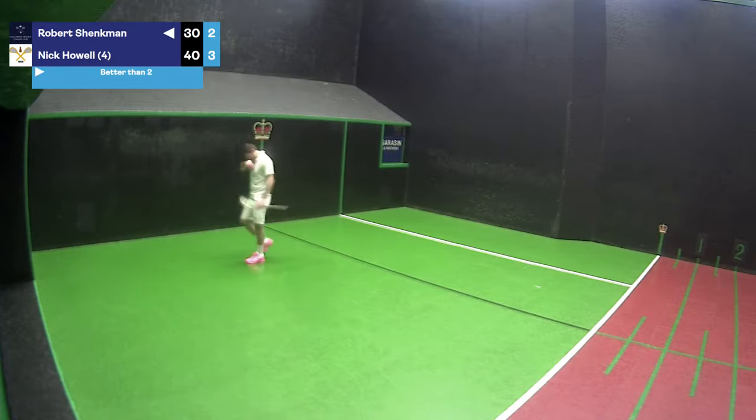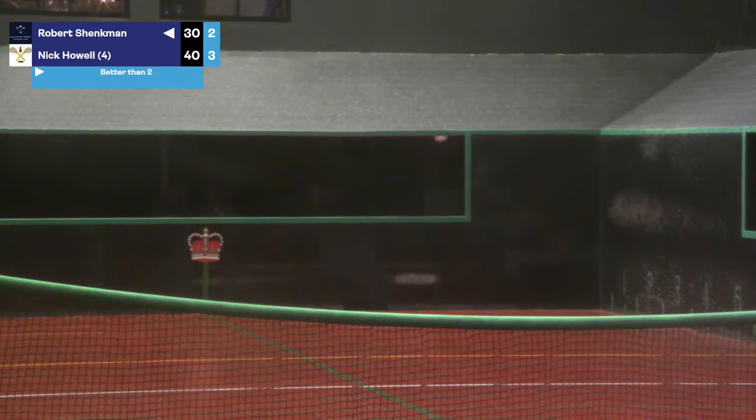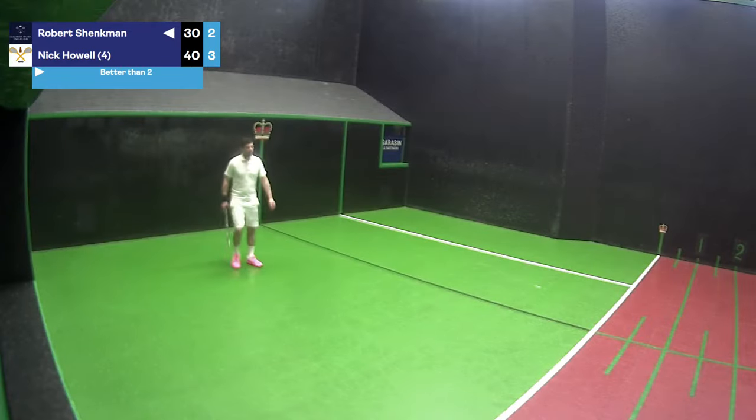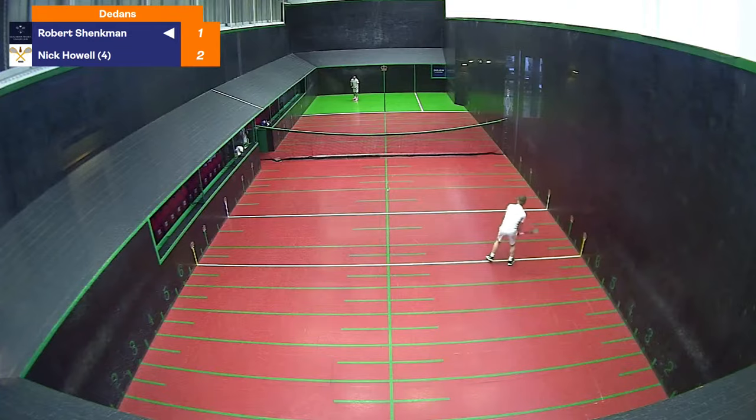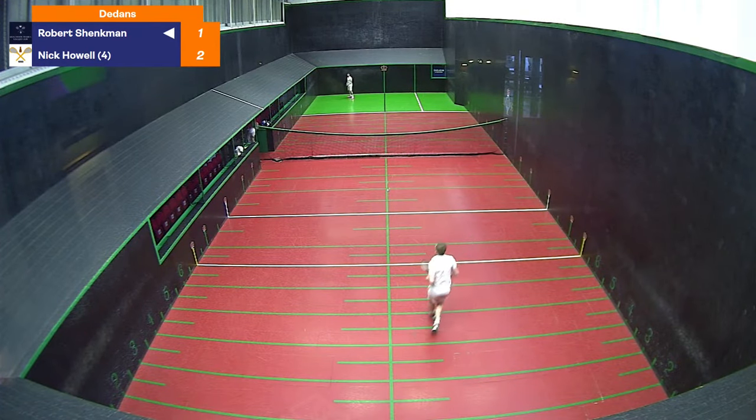What's about game two? Dead on. 4-2. Receiver lead. First set. 4-2. Nicky's just pulled a couple of games ahead again, but as we've seen, Rob can pull that back.